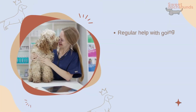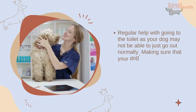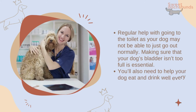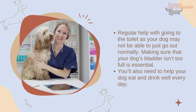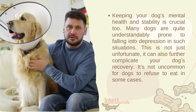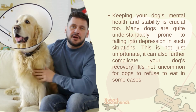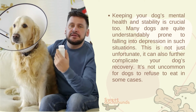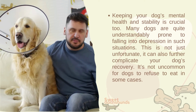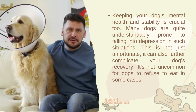Regular help with going to the toilet, as your dog may not be able to just go out normally. Making sure that your dog's bladder isn't too full is essential. You'll also need to help your dog eat and drink well every day. Keeping your dog's mental health and stability is crucial too. Many dogs are quite understandably prone to falling into depression in such situations. This is not just unfortunate, it can also further complicate your dog's recovery. It's not uncommon for dogs to refuse to eat in some cases.